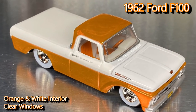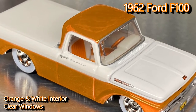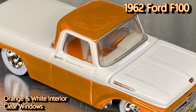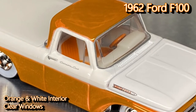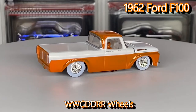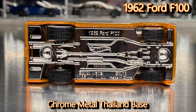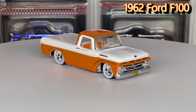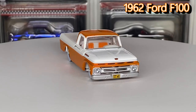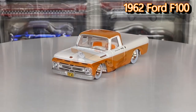Interior is, as mentioned, an orange and white two-tone seat and dash. The steering wheel and steering column are orange, dash is white. It's got clear windows. Wheels are white wall, chrome dish rail riders. And you have a chrome metal Thailand base. Man, what a great looking truck that is. And so very well worth taking it out of the package to enjoy it like this.